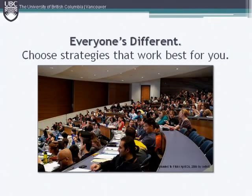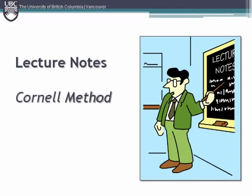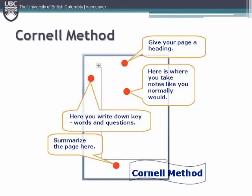So the first one I'm going to present is something that's called the Cornell method. You may have heard of it before. It's actually a highly researched method, and a lot of academics think it's one of the best ways to take notes. Basically, it just involves setting up an L shape on your page. That's the basic template, so that there's a margin on the left for you to write in the key concepts or terms or major ideas or maybe questions, like some of you talked about in your note-taking strategy, not taking everything there, but that's where the key questions go.